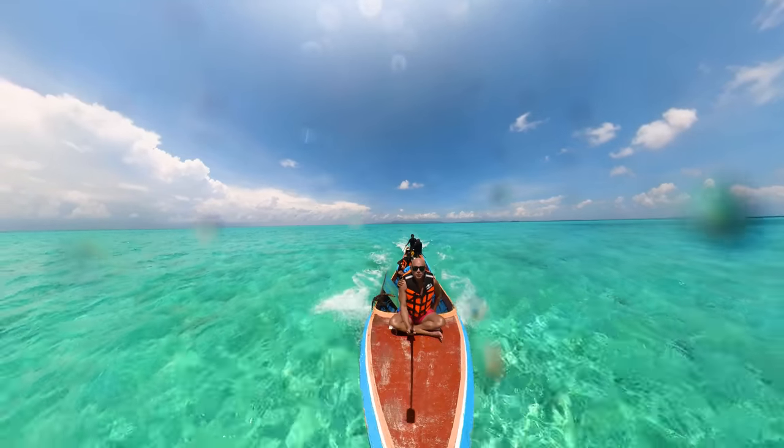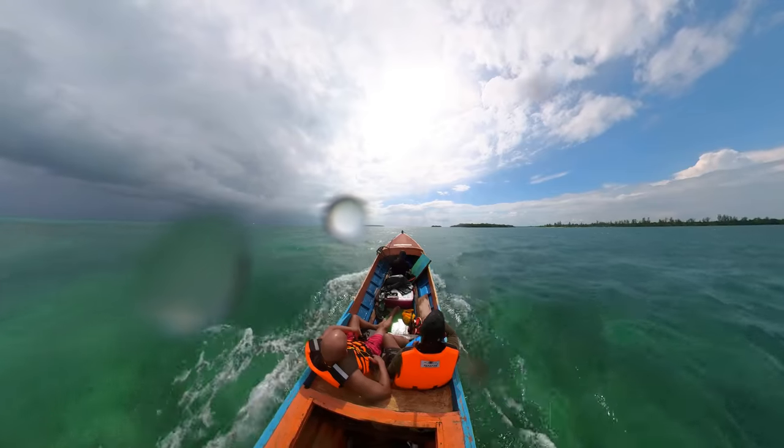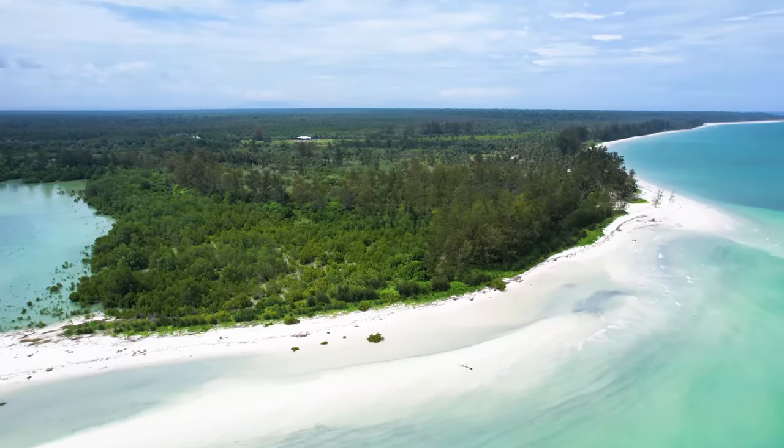After a sumptuous lunch with our newfound friends, onwards we go, determined to hit more islands. Our next stop, Punta Sibaring. Another idyllic place to camp out or just chill the day away.